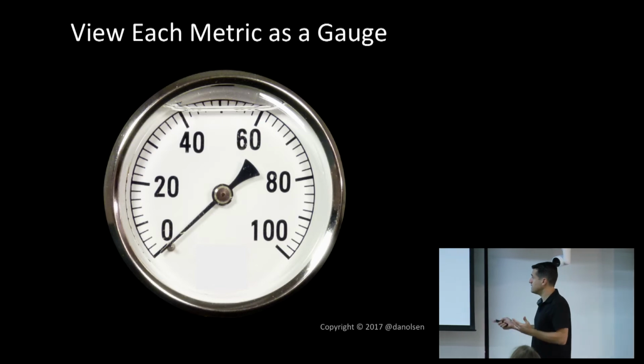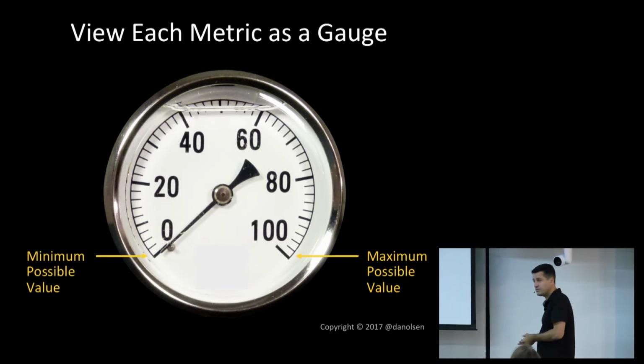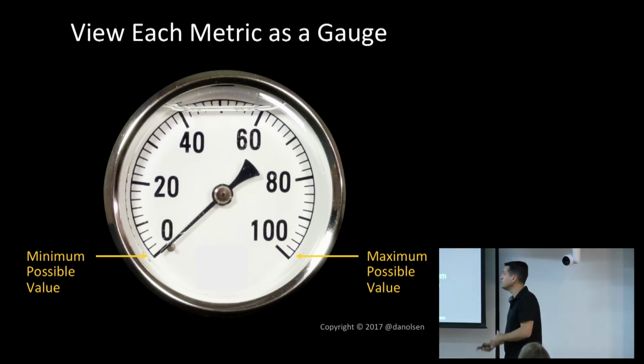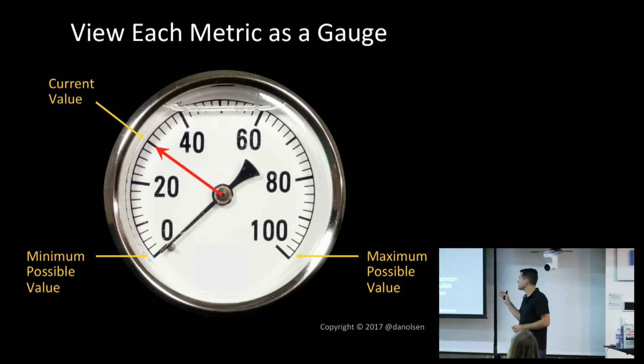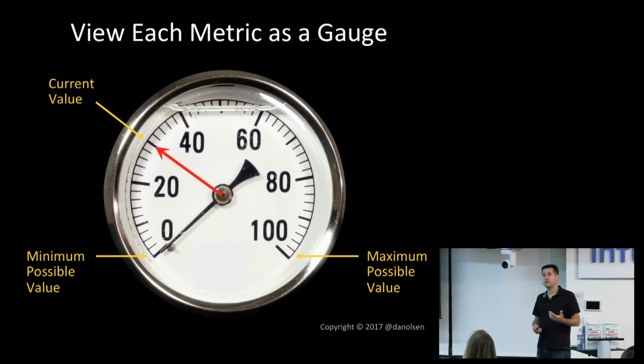And a gauge has a minimum value, and each of your metrics has a minimum possible value. It has a maximum possible value. This could be, for example, for a percentage metric that goes from 0 to 100, right? And then it has a current value. I couldn't find a dial that was not at 0, so I just drew it with a red arrow, right? So there's minimum, maximum, and where we are today, right? And so what you want to think about is, using the equation of your business, you know that, hey, if I move this needle this much, then it's going to have this impact on revenue, right?